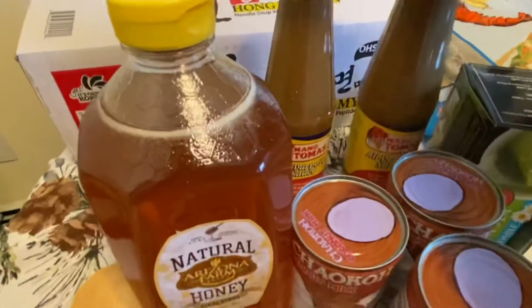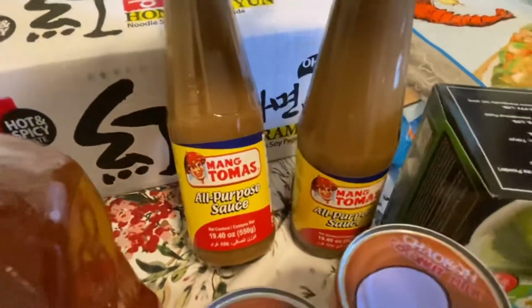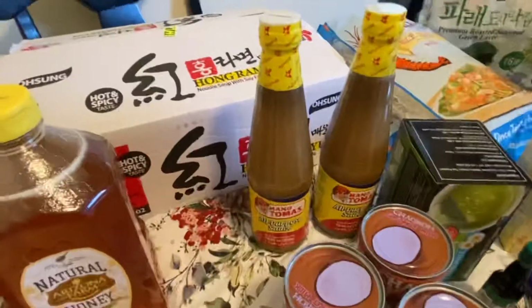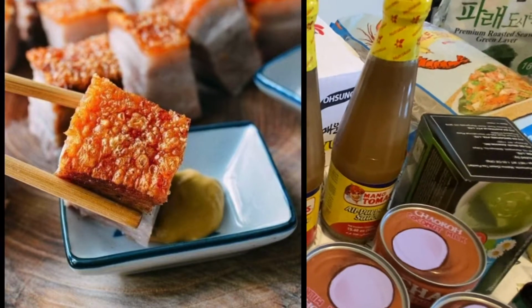These two jars here are an all-purpose sauce. The brand is Mang Tomas, but what we do with it is a dip for pork. So roast pork or like a roast pig.